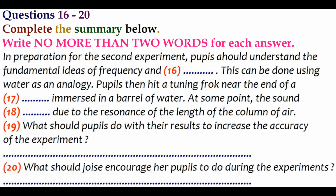Yes, the tuning fork is manufactured to produce a sound of a given frequency. So that just leaves you one thing to measure. The pupils hit the tuning fork so that it makes a sound and hold it toward the end of the long open tube. That makes the air vibrate. They should slowly move the tube up and down. They'll find that in some positions it gets louder. That's because of resonance. What's that again?